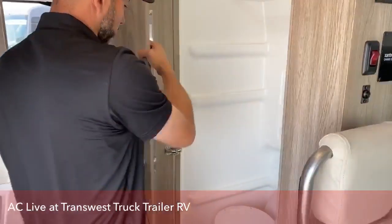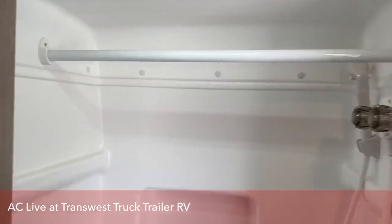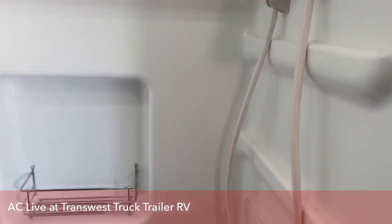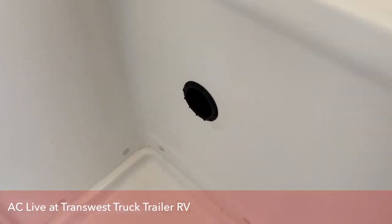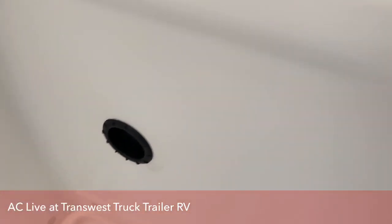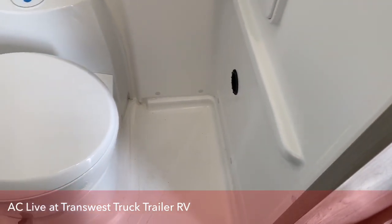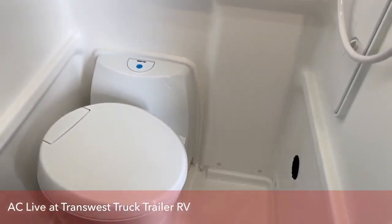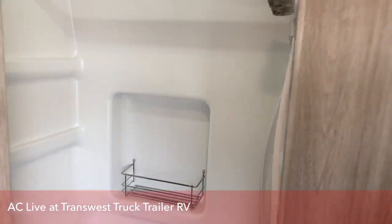Here's your shower. It's got a couple vents here. It does have a heat vent down there on the bottom, and that comes in handy if you've got wet clothes that you want to dry. You can hang them in there while the heat is on, close the door. Pretty good size shower for such a small coach.